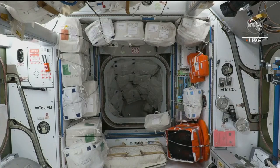Work continues to pressurize the vestibule, which is currently at vacuum. It was exposed to the vacuum of space and needs to be repressurized before the crew aboard Endurance can float through the hatch.